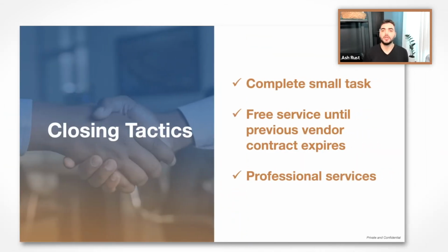Closing tactics. So when you're dealing with customers and you can't quite get them over the finish line, you know that they're interested, but they're not necessarily absolutely desperate for the product, how do we get them from that strong maybe to a yes? First of all, we might want to give them the opportunity to complete a small task for them. So we say, hey, is there maybe a data set that we can work on? Is there a small problem that we can solve for you to prove just how good we are? So confident are we that we can make this happen for you?